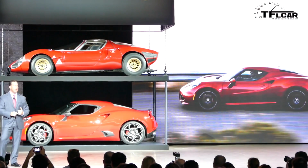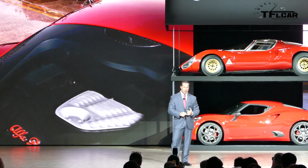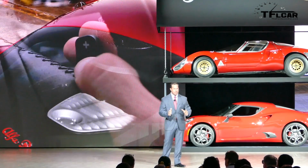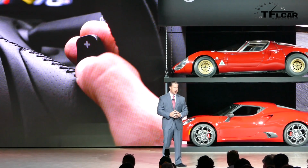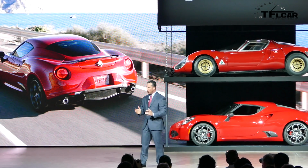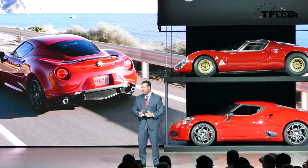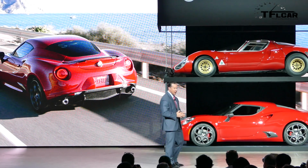The 4C is powered by an all-aluminum direct injection 1750cc turbocharged and intercooled engine that produces 237 horsepower and 258 pound-feet of torque. Mated to a 6-speed twin-clutch automatic transmission with paddle shifters for lightning-quick gear changes, resulting in an impressive 0 to 60 time of just 4.1 seconds, which is up to 1.3 seconds faster than the Porsche Cayman and up to a half second faster than the Porsche 911, all while being able to achieve 34 miles per gallon fuel economy.